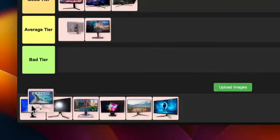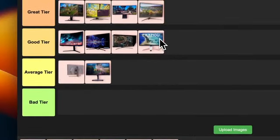For me, this lands solidly in good tier. It's feature-packed but has some quirks that hold it back from greatness.